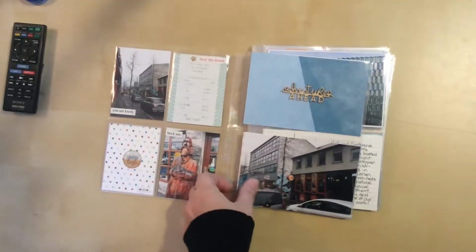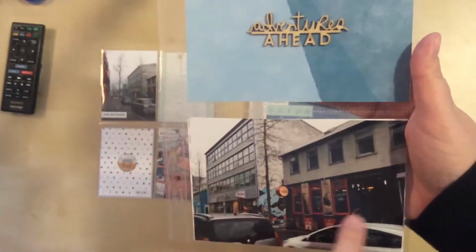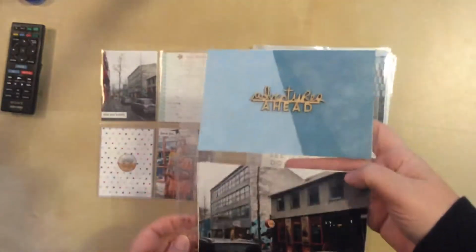The opposite page here, very, very simple. So you can see that this is the same street as this. It's just one is a more narrow view going vertically. This is a wider view going horizontally. And I just loved the colors that were in these buildings, so I wanted to make sure I really featured that. So I put that in as a 4x6.